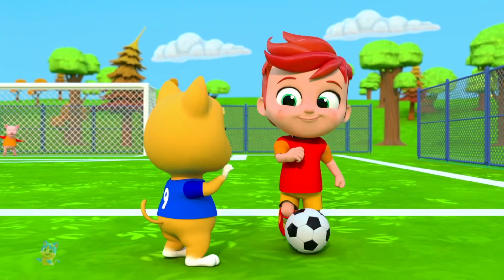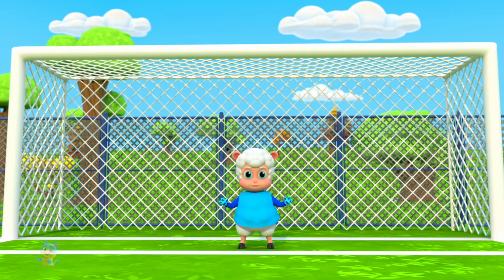Shoot it through the goalpost. Goal, goal, goal.